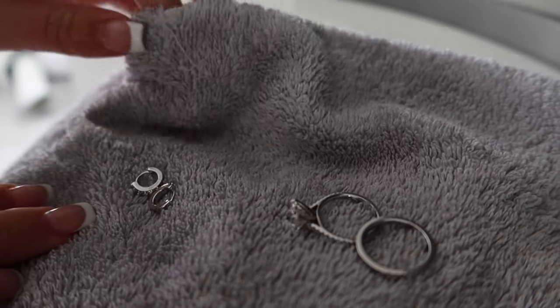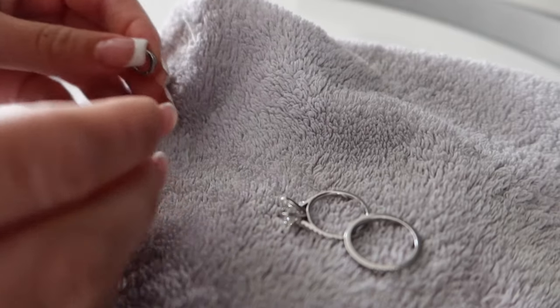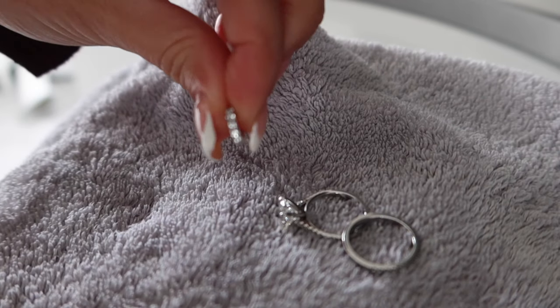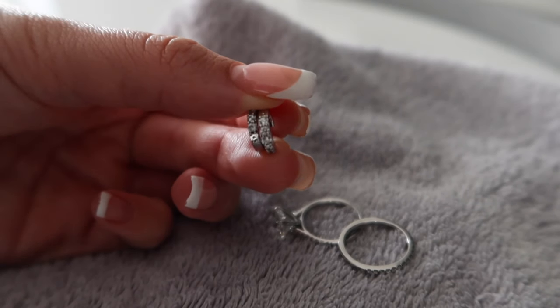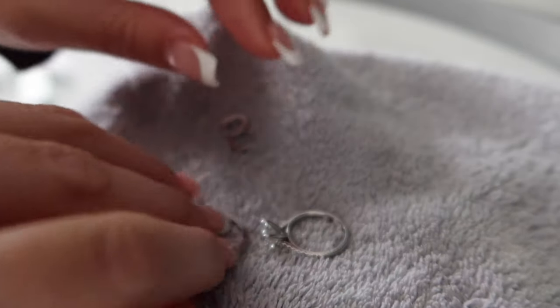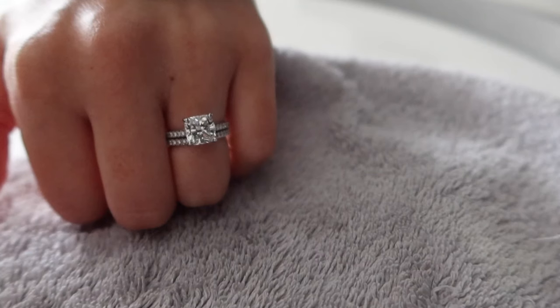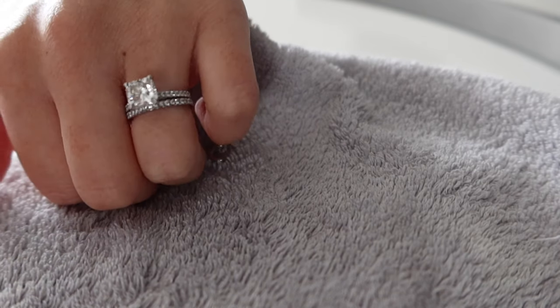I don't know whether you can tell how clean these look, but compared to when they went in, have a look how good they look. They're the earrings. They're so sparkly, you can see more there. That's my earrings. And then that's my ring, looking all sparkly too, like literally glistening.